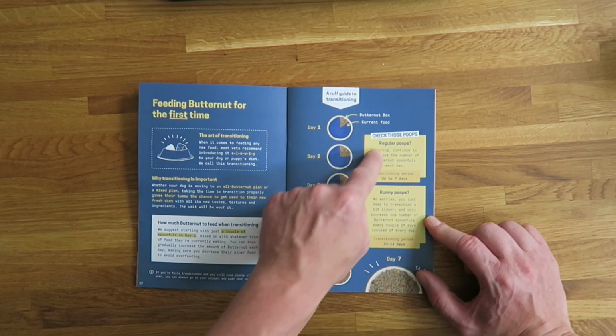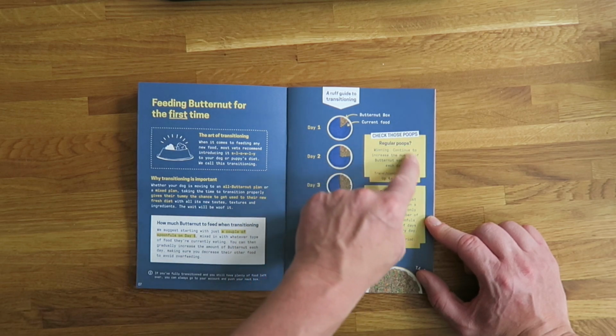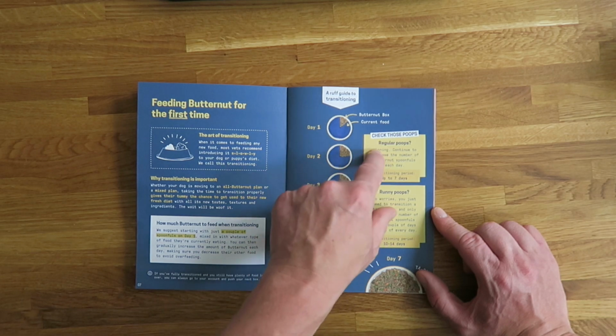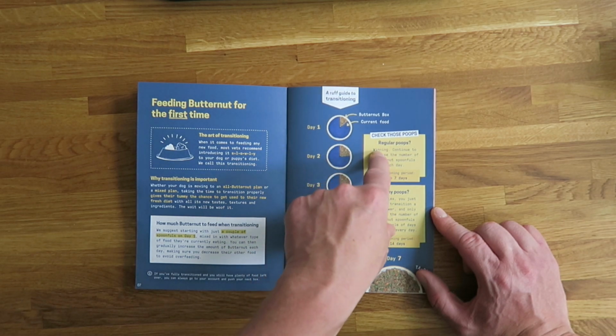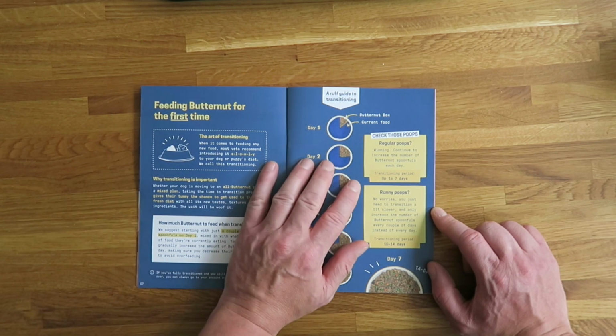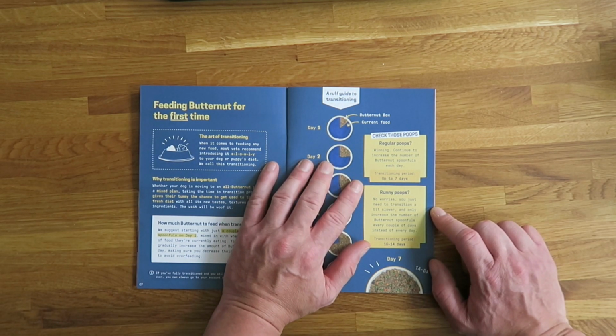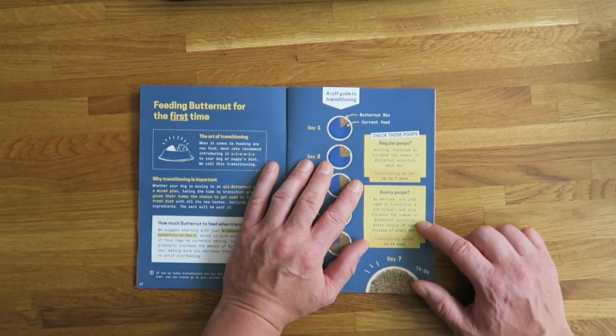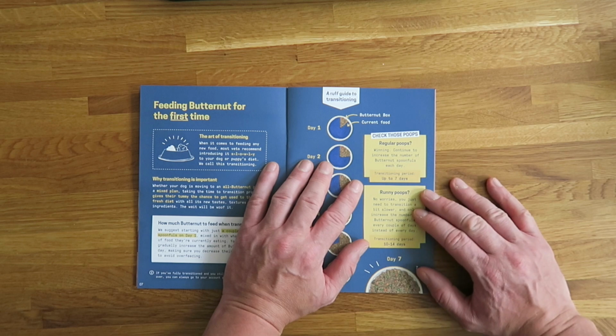And checking the poops, not a pleasant thing to talk about, but it's something we need to. Checking out your dog's poop will tell you if the transition is effective. So regular poops means that you are winning and continue to increase the number of Butternut spoonfuls each day, and 7 days is the average, if you like.